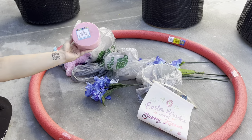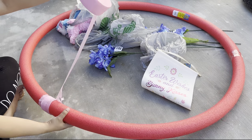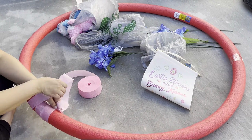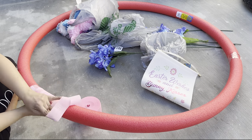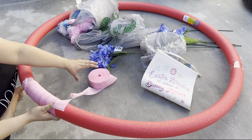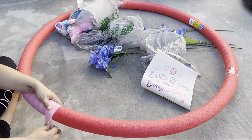I didn't wanna do exactly the same one I have seen on Pinterest because it was too many flowers and I didn't wanna spend that much money. So I bought this crepe paper to roll it around because I didn't want the red color, I wanted more like a pastel. And overall, I spent like $20 in the Dollar Tree buying all this stuff to take pictures.